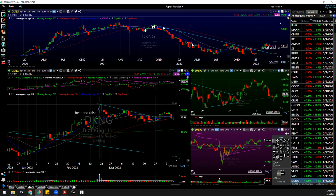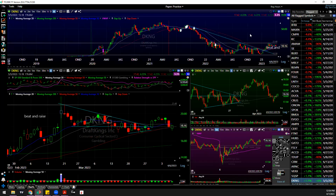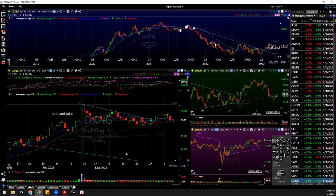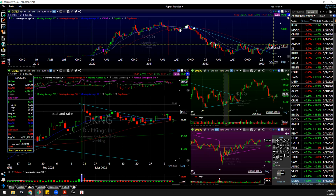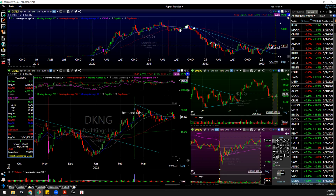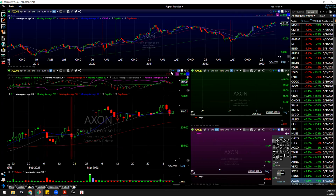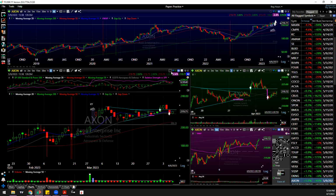This one tried to break out here, came back, maybe a bit too much, but it is trying again, and it's exactly what you want in a growth stock. It's a new sector. My husband used to use this a lot. It's very addictive. You can gamble on anything and everything from your mobile. The only thing going against this is how much it's pulled back into the base. But I'll take a look at it tomorrow. This one looks really good too.